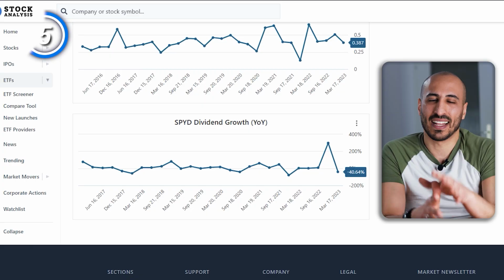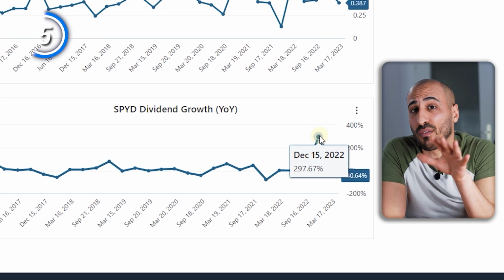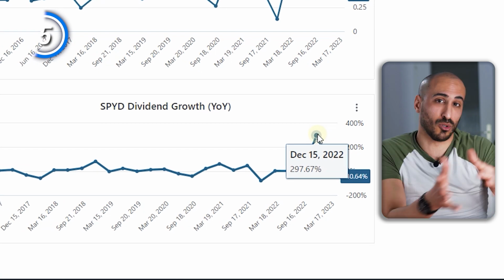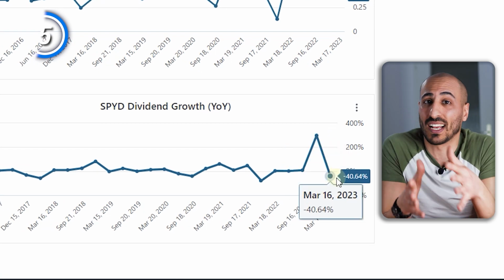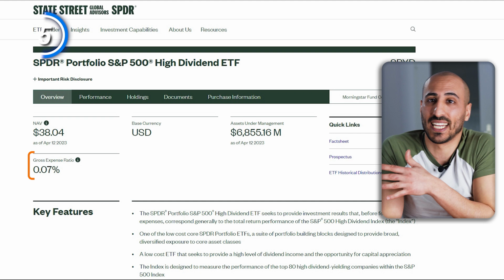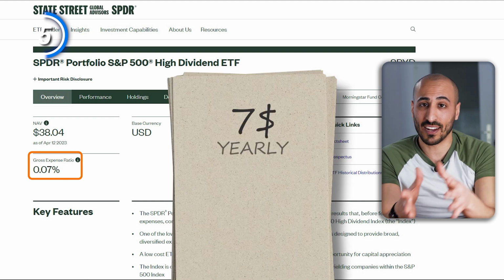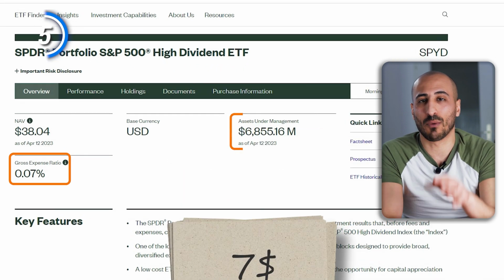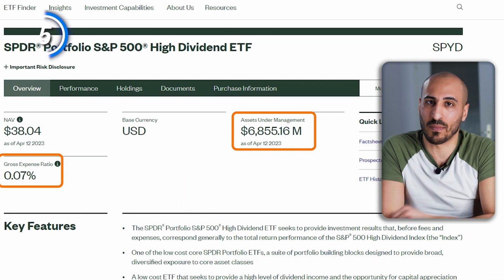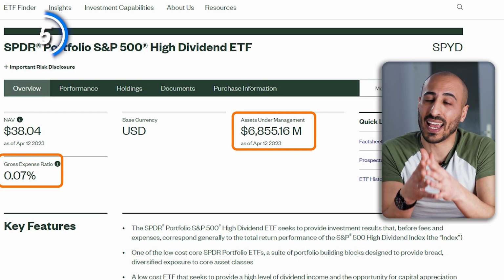and solid companies. They kind of overdid with the dividend yield in December of 2022 with a growth of almost 300% compared to the previous payment, and this has brought to a decline in March 2023. But in general, they always manage to constantly grow their dividend payments. The expense ratio on this ETF is 0.07%, namely you pay $7 yearly for a $10,000 portfolio. And with over $6 billion in assets under management, you can stay assured that this ETF is backed up by enough liquidity and trading volume.